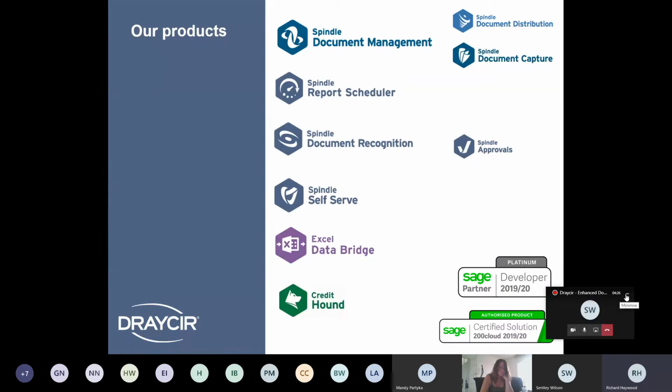So I think over the time since I've spoken to you, we've actually got quite a few new products that have just been launched to market that we've not spoken about, and I'll be covering some of those on today's session as well. For those of you that know the name Spindle, that might be because historically you know something called Spindle Professional. Just to inform you that product is now towards the end of life. So the new version to you is what we call Spindle Document Management. Now, your existing license will be migrated over to what we call document distribution, if that's the case. But ultimately, any new licenses you purchase are all under the Spindle Document Management name and function.